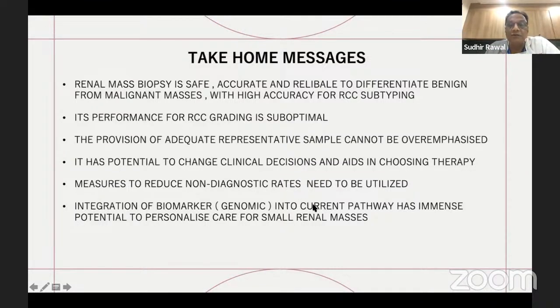It has the potential to change the clinical decision, and it will aid in choosing therapy. So you can avoid a lot of unnecessary treatment, and you can treat the patient who actually really requires it. Measures to reduce non-diagnosis rates are there, and they should be utilized. And integration of biomarkers and genomics into the current pathway has immense potential in future.